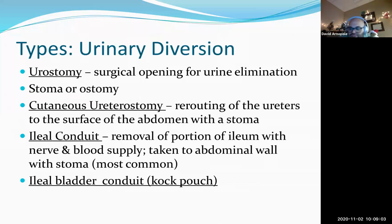All right, types of urinary diversions. You've got urostomy, a surgical opening for urine elimination. Look, it's ostomy. So you've got stoma, which is just a hole that goes outside the body. This is a definition slide. Cutaneous ureterostomy, rerouting of the ureters to the surface of the abdomen, which I'll show you some pictures of here. Ileal conduit, removal of a portion of the ileum with nerve and blood supply taken to the abdominal wall with the stoma, very common. And then you've got your continent ileal pouch, which creates a false bladder that needs to be capped and manually pressurized to be allowed to empty.